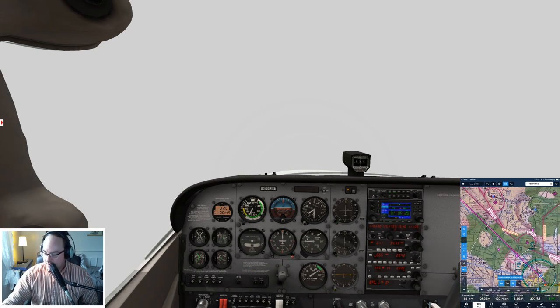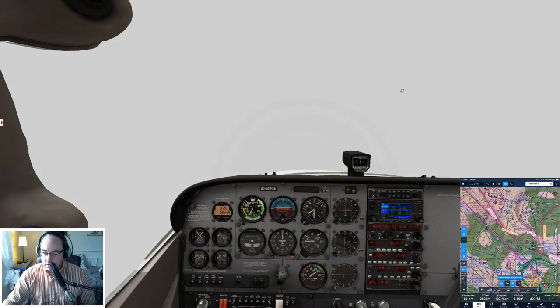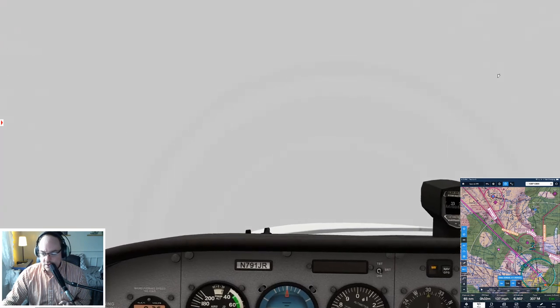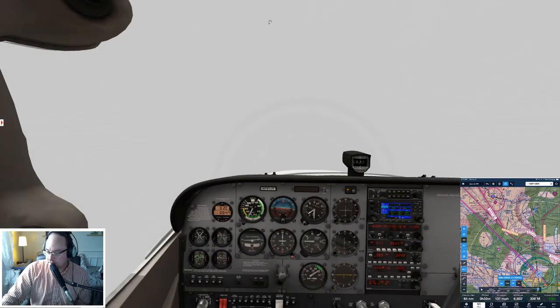And it looks like, let's pay attention here for just a second. Let's make sure we haven't drifted too much. The compass is reading 302. All right. Just realign the DG with the compass a little bit there and get us back on track.